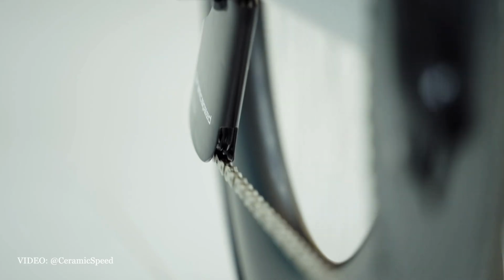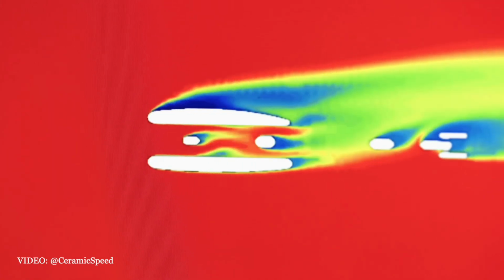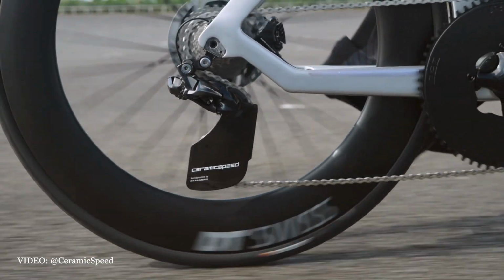€739. What's the benefit? Well, CeramicSpeed claim a drag saving of 40% compared to a standard cage. That sounds pretty good until you realise that it equates to 7.2 seconds over a 40k time trial. You can do the maths on that one. And then there's the fact that this testing was done without a rider on the bike.